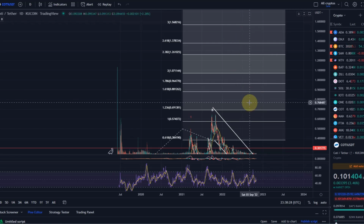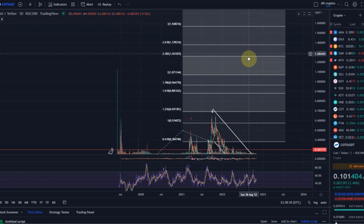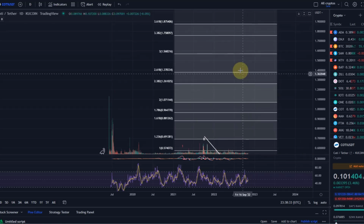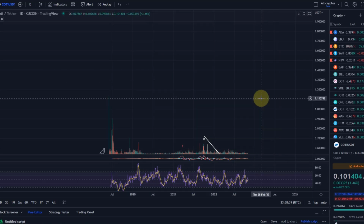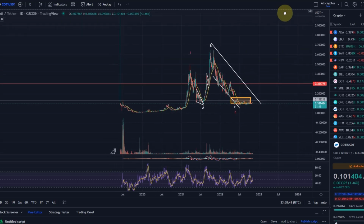And then we look at overall for the next larger impulse, so wave 4 and 5 finished as well, that in wave 5 we should reach around the $1.38 level. But again, these are ideal or minimum targets.